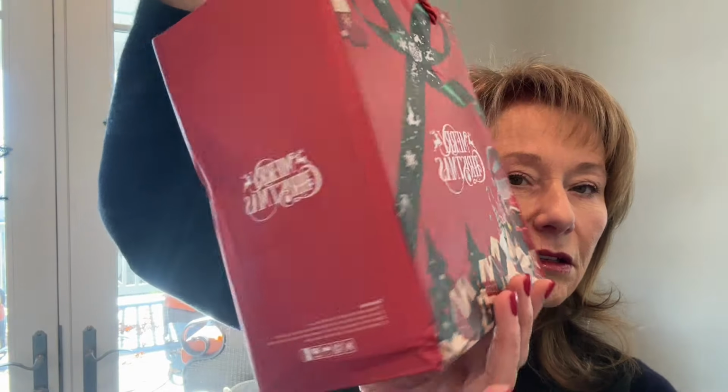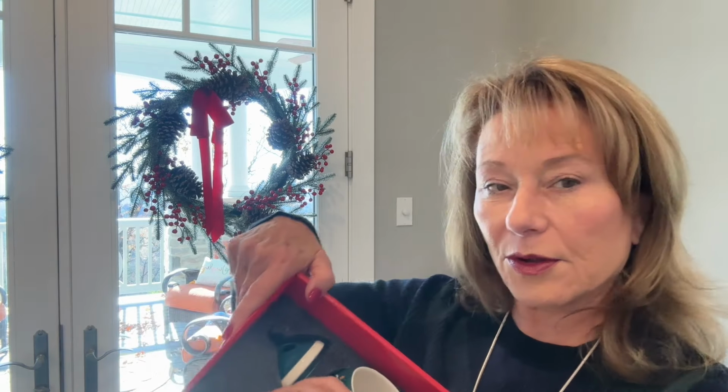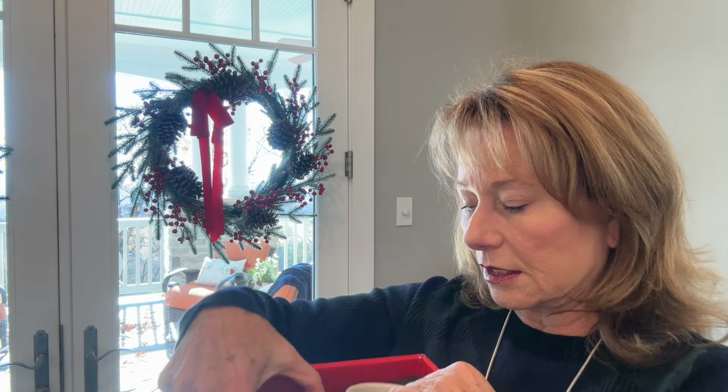So this was Walmart. I ordered 2 of them. I was really surprised when I got them. I can't recall the cost. Look at this beautiful packaging. So you slide out the gift and it's packaged again so beautifully. This was not the only option. I want you to see how well it's put in there.